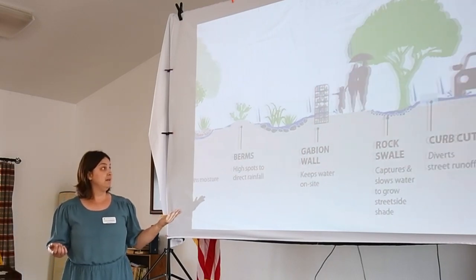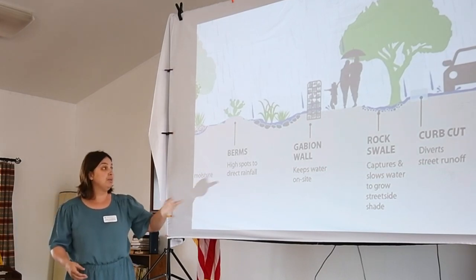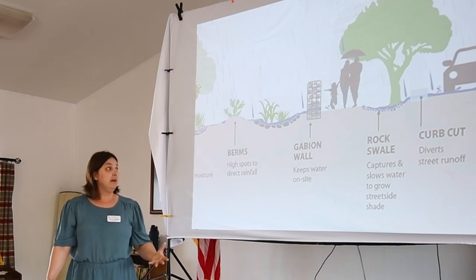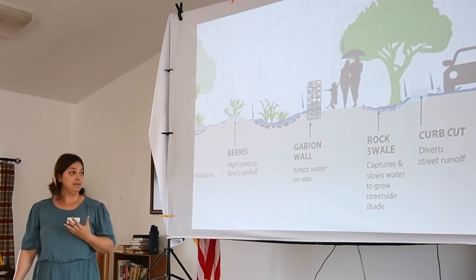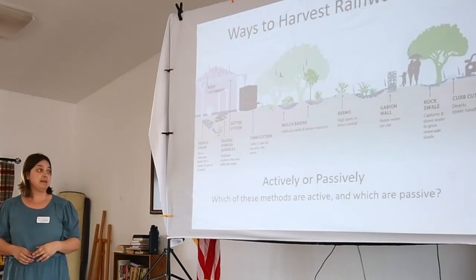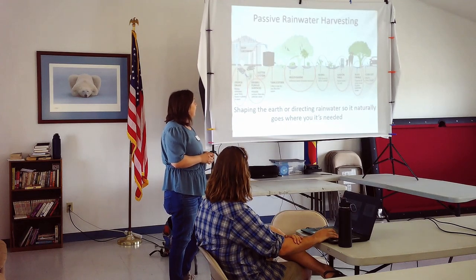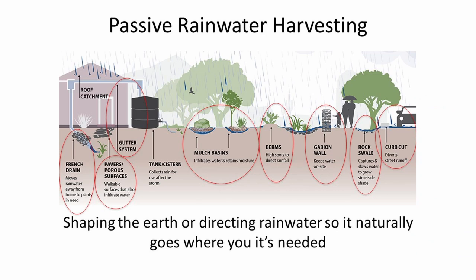Berms, also passive. Those are just big bumps in the ground to keep water contained in one place. Gabion wall, which is rocks surrounded by wire, that would also be passive, right? Yeah, essentially the rest of these are passive except for the cistern, exactly. So anything that has to do with shaping the ground, starting from the high point in your watershed and figuring out the best way to focus the water where you want it to go, to focus it to plantings and away from areas you don't want it, that's passive rainwater harvesting.